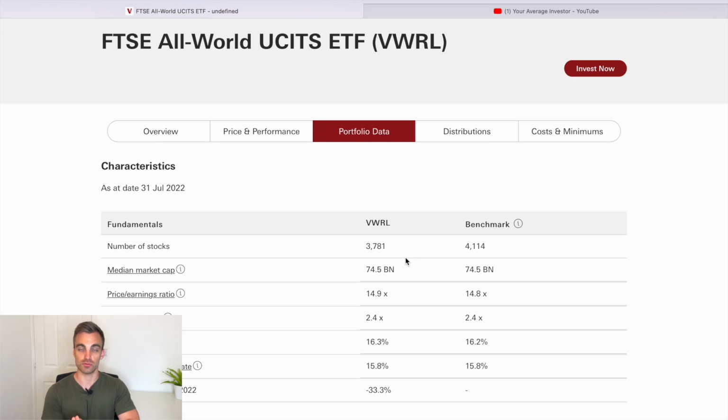Something that is worth noting in the portfolio data is the number of stocks that are included. Obviously in the VWRL, so the ETF itself, there are 3,781 stocks included. However, in the benchmark, so the actual FTSE All-World Index, there are actually 4,114 stocks. So there is a bit of disparity there between what the actual stock market includes and what the VWRL holds to mirror that stock market. In essence, the ETF holds 333 less stocks than the actual index itself.